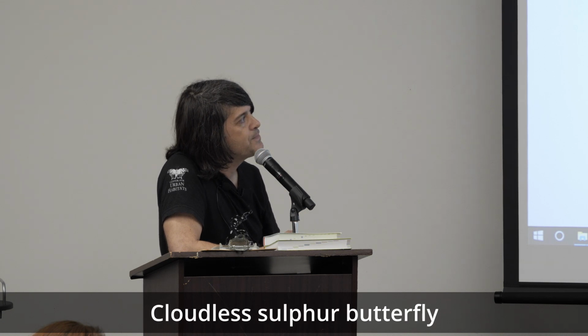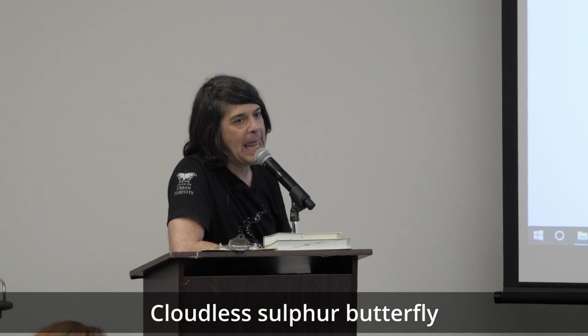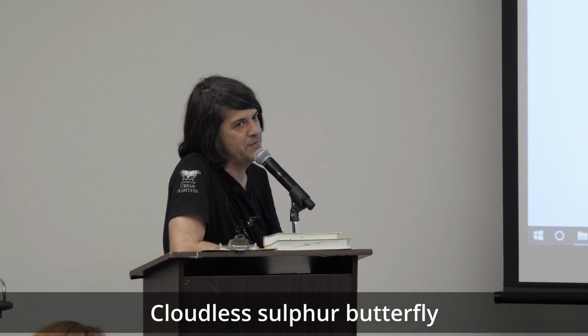Next slide, please. This is the cloudless sulfur. Usually, if you have a big yellow butterfly in your yard, it's the cloudless sulfur. Not to be confused with the clouded sulfur, which are two different butterflies.